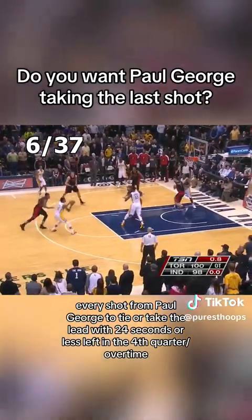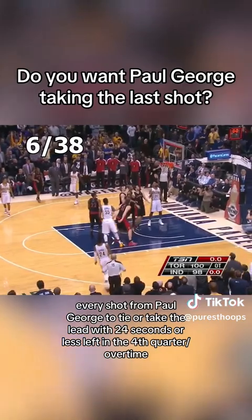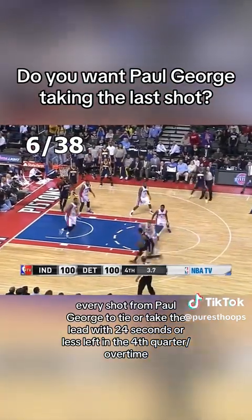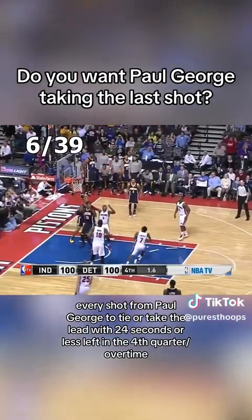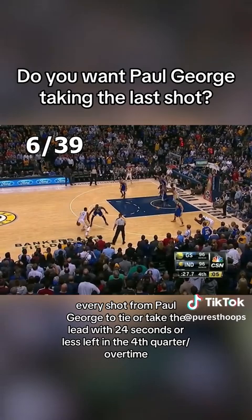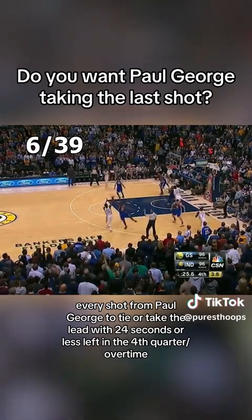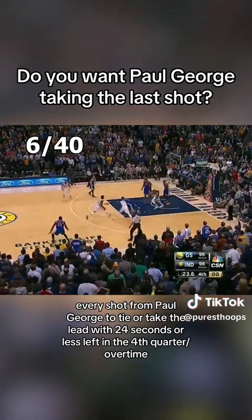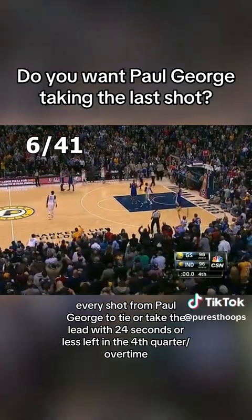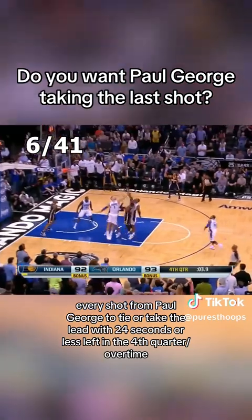Up top. Paul George. George. No! George with 5 seconds left. 4, now 3. Jumper. On fire. Now Draymond switched. Down to 5. George is going to get a running start. Step back 3 on the way. Rimming out. Rebound loose. George for the 3 and the win. Off the ball. Paul George firing for 2.